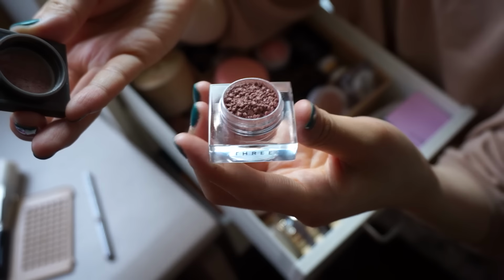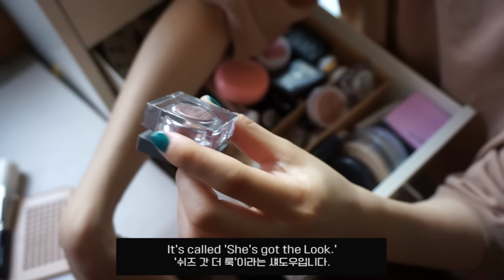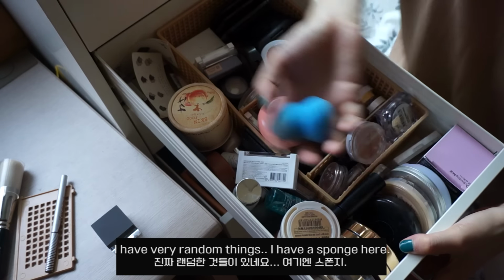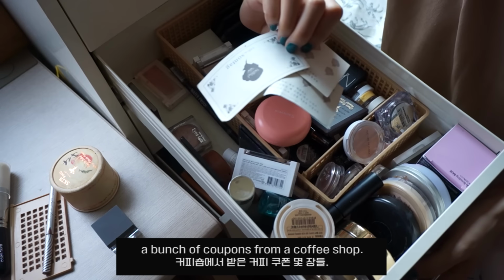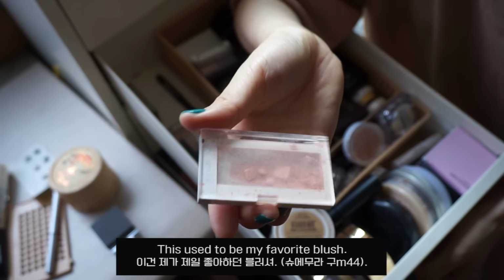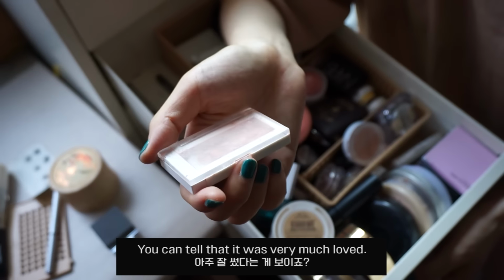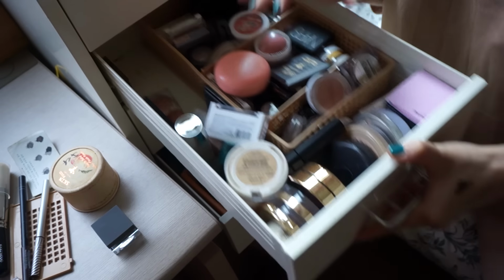Looks like this. Ooh, and it's very pretty, and it's called She's Got the Look. I just have really random stuff, like a sponge here and a bunch of coupons from a coffee shop. This used to be my favorite blush. You can tell that it was very much loved. So let me figure out how I'm going to organize this, and I'll come back.